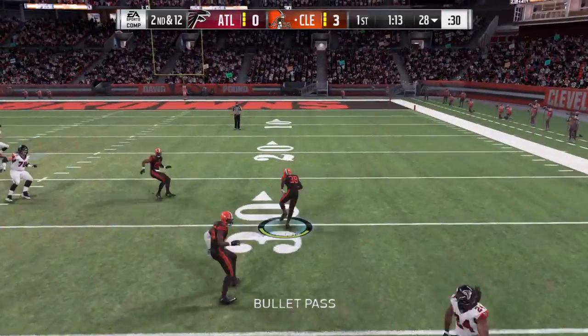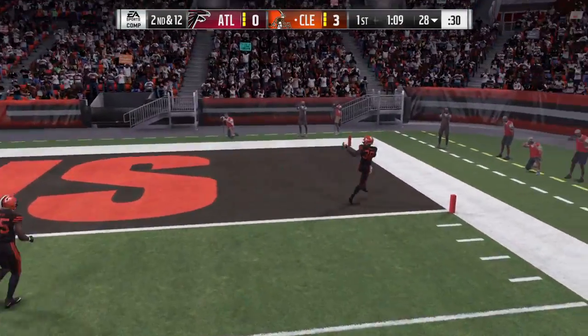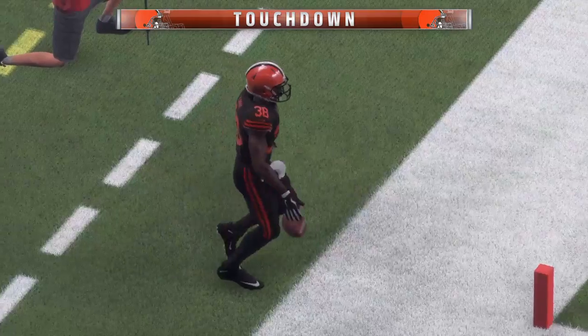He rifles one that's intercepted. Picked off by Travis Carey. And he'll score. Touchdown, Browns.